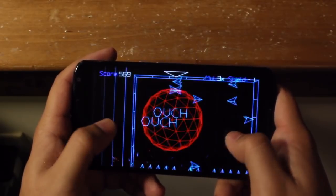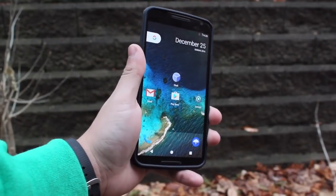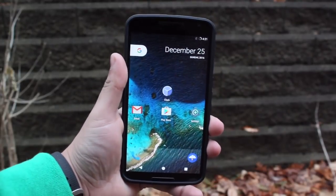Now, the cameras are very average. This phone came out at a time where the Nexus line was still having trouble really making a dent in the camera industry of smartphones. The Nexus 6 definitely did not have a good camera. It was 13 megapixels on the back. It was 2 megapixels on the front.